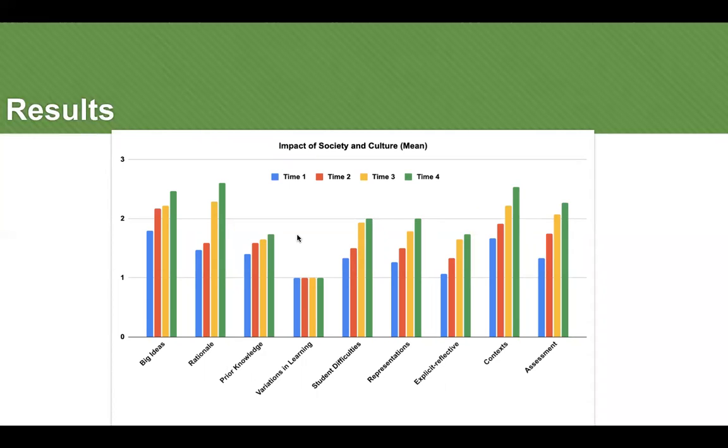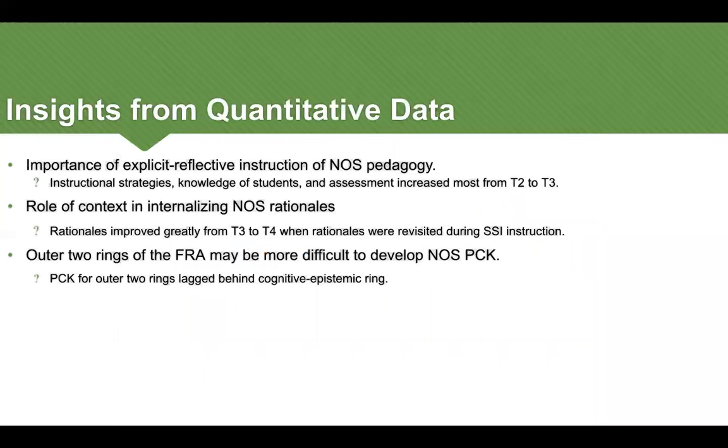This is the data on the impact of society and culture, the outside circle of the FRA. From the quantitative data, we can make some insights. One, it's important to teach explicitly and reflectively about how to teach nature science, not just about nature science itself.